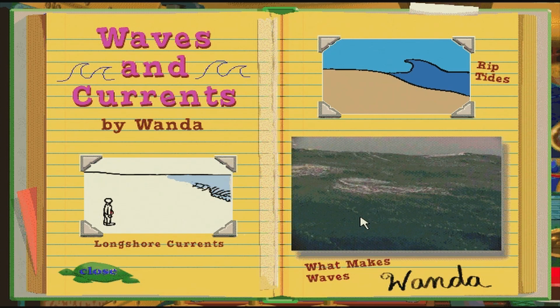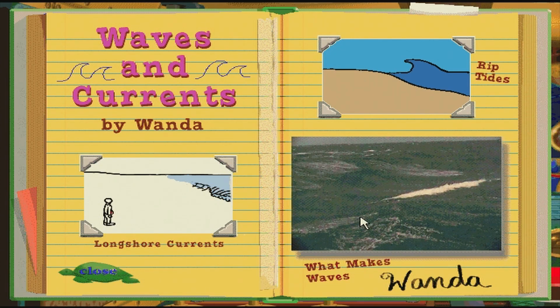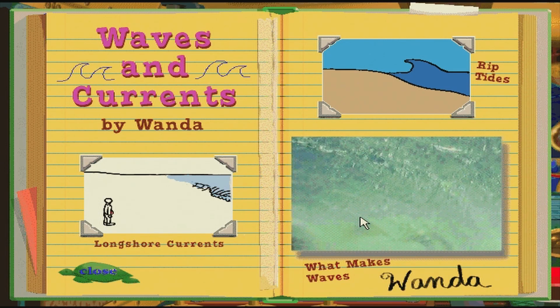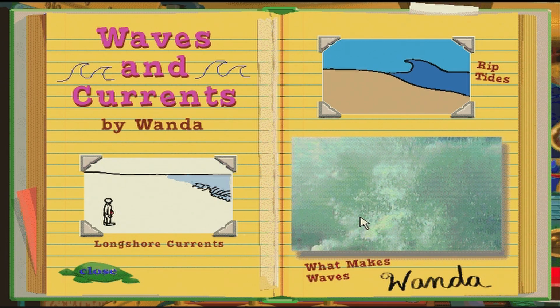When the wind moves across water, it makes waves. If the wind blows fast for a long time, the waves get really big. Then when a wave comes near the shore, the bottom of it drags on the sand and the top falls forward and it breaks. That's when we see the white foam near the shore.